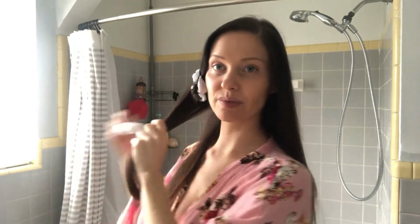And then when I'm doing my makeup is when I'm letting these curls kind of lock in a bit, and by the time I'm done with my makeup, if I have extra time before I'm leaving, I'll just keep them in until right before I leave.